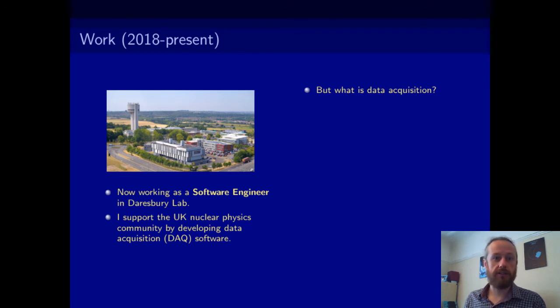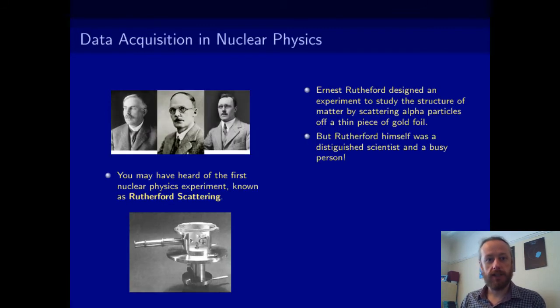If we look first at the very first nuclear physics experiment, so you may have heard of this. The first nuclear physics experiment was known as Rutherford scattering, and Rutherford, who is the guy on the left hand side there, designed an experiment to study the structure of matter by scattering alpha particles off a thin piece of gold foil. And by looking at the angles through which the alpha particles were deflected, Rutherford was convinced he'd be able to learn about the internal structure of the atom.